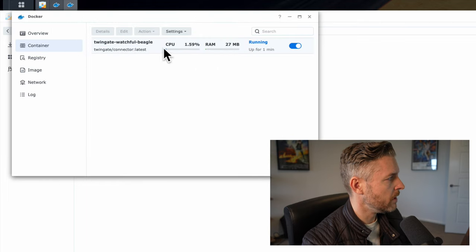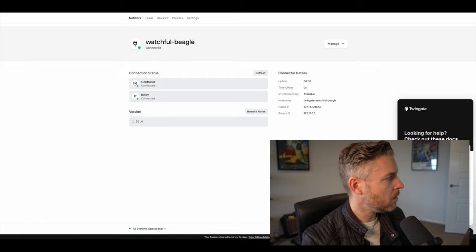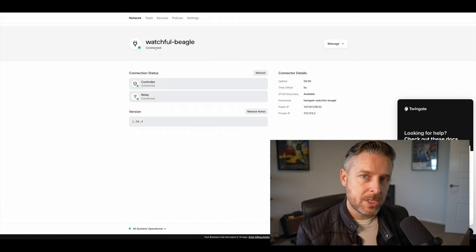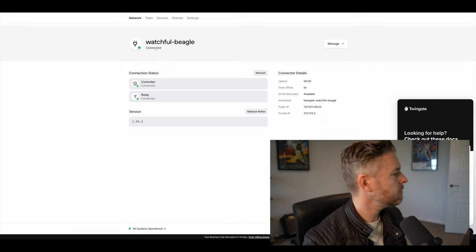Here's our container running. Now, if all things have worked correctly, we should be able to go back into here. And look at that, our Watchful Beagle is now connected. The container is now working, and there's a connection between our Twingate and our NAS using those really, really long and complicated keys. And now the fun begins.